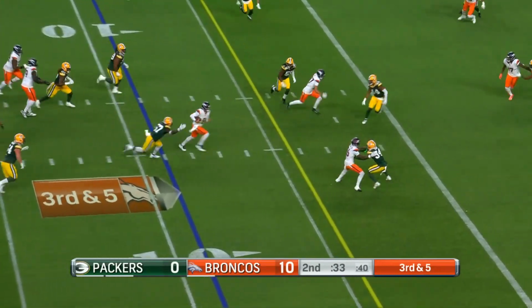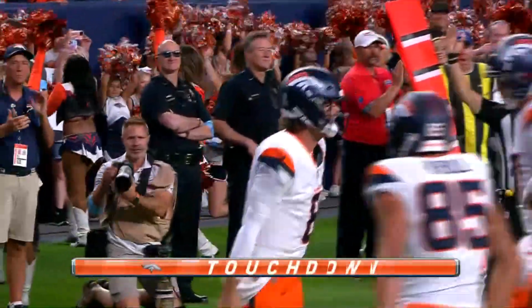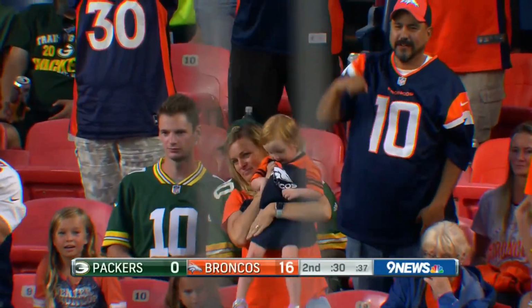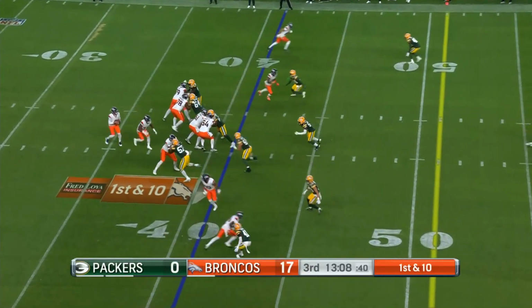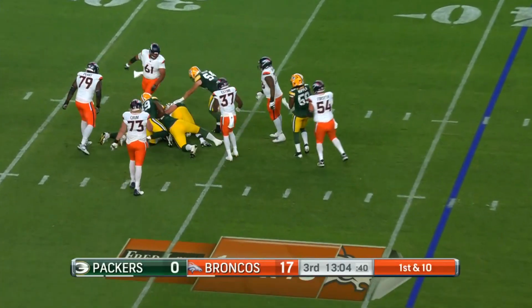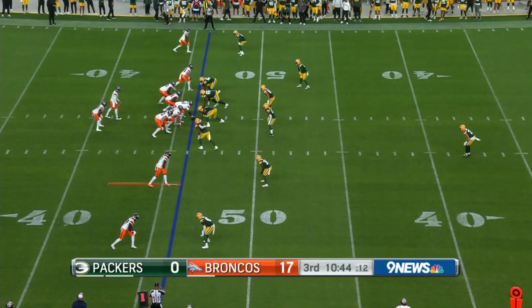Stidham steps up, sees some running room, has the first down once more, and into the end zone. Stidham wants 6, and it's a touchdown for Jarrett Stidham. May have a tight end or 2 extra on the roster. Great point. Here's Stidham under pressure, and he's going to be swallowed up and taken down. Dropped there by Brenton Cox Jr.